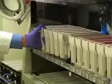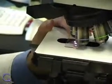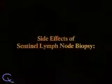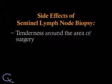In the operating room, after we identify the lymph nodes and remove them, some surgeons will send them right away to pathology to examine by a frozen section to see if there are tumor cells in those lymph nodes. If there are tumor cells in the lymph nodes, then some surgeons that same day will go ahead and perform a complete axillary lymph node dissection in order to determine whether there are other lymph nodes involved in that particular patient.